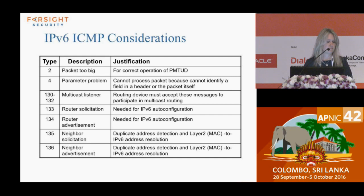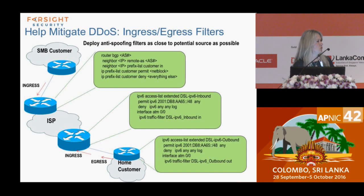I always show this slide because it shows filtering. A lot of people talk about BCP38. BCP38 is primarily for ISPs to do ingress filtering. So you filter on packets that are inbound to you that have the address space that you've allocated. Everything else you drop. But to do anti-spoofing correctly, I think we all have a role to play. So I think you also have to do egress filtering.